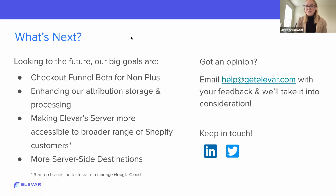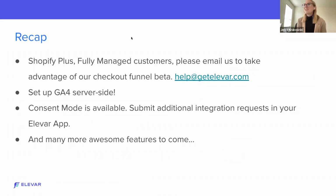So to give a quick recap from today, any Shopify Plus merchants using Elevar's fully managed server can take advantage of our checkout funnel beta. Email us at help@getelevar.com. We'll make sure you qualify and we'll help you get set up on the beta. If you haven't already, set up GA4 server-side. Get that 99% accuracy already good to go.